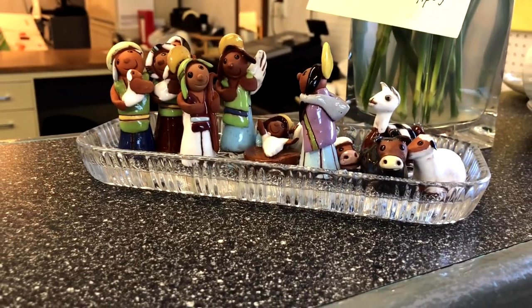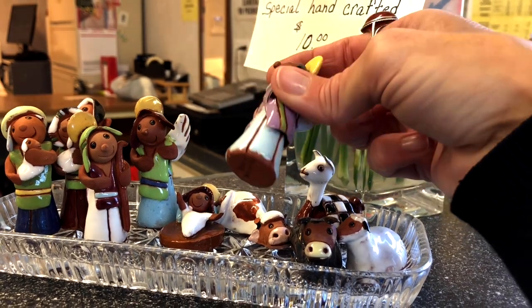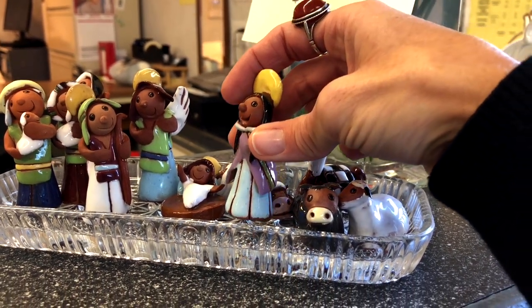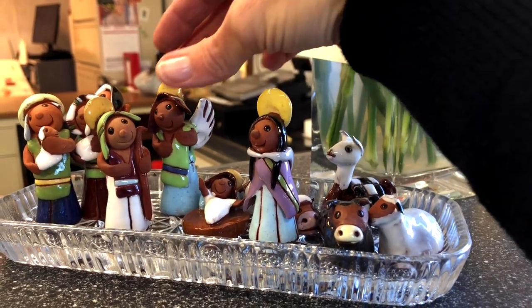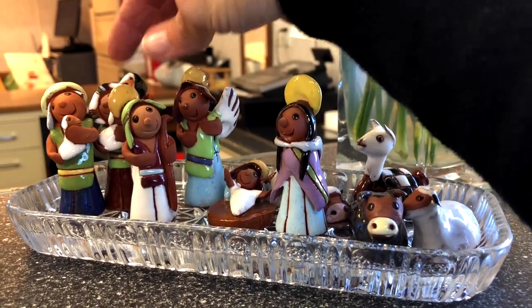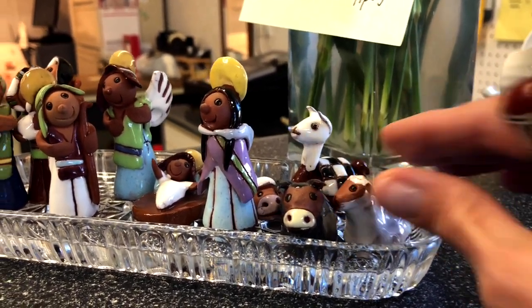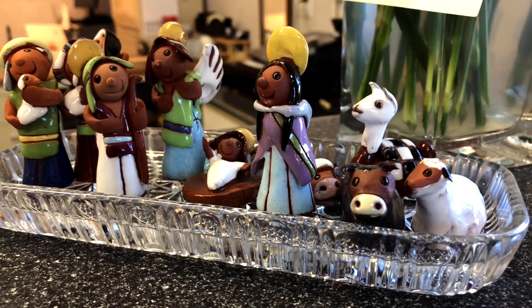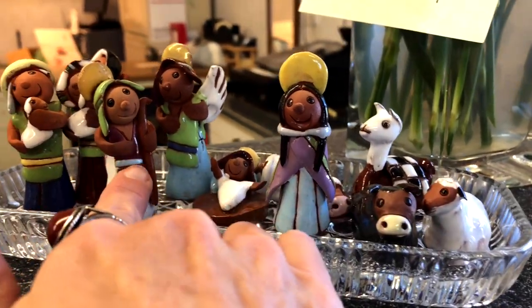Oh, look what I just spotted. It is a nativity set from Bolivia, made in 2000, and it is adorable. And that would be considered vintage, so I'm going to pick up this whole set for $10. It is so cute.